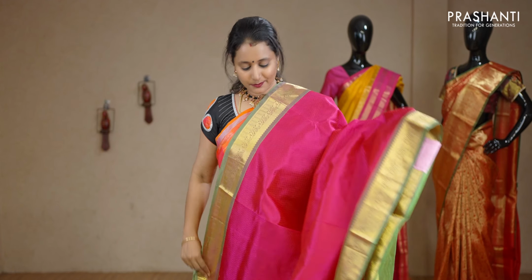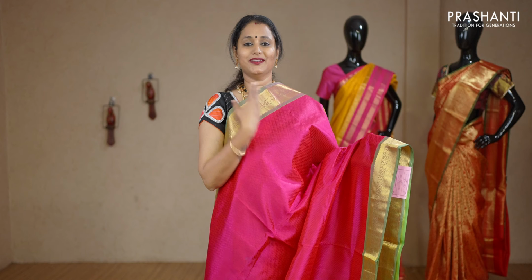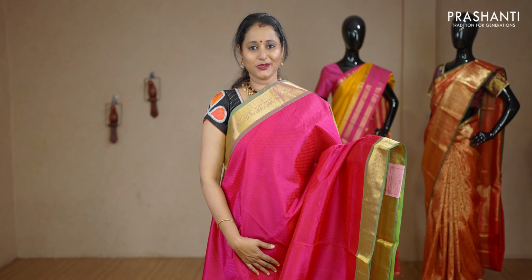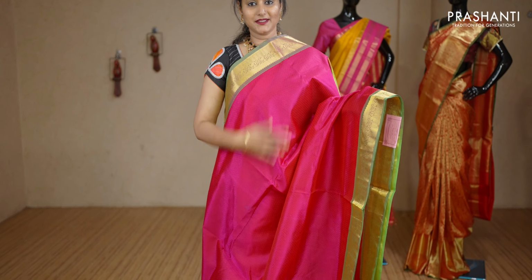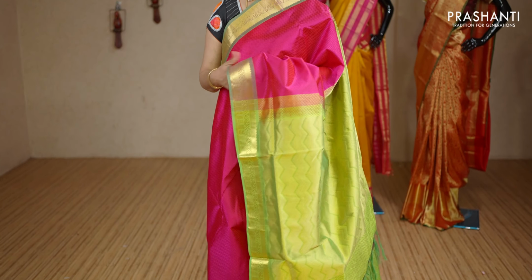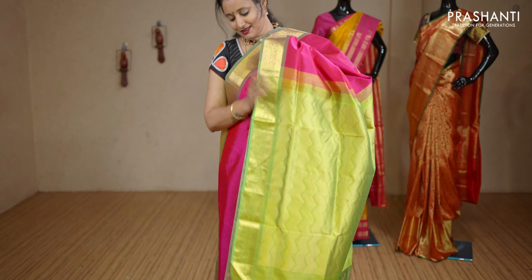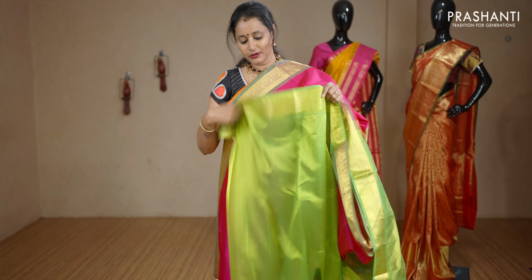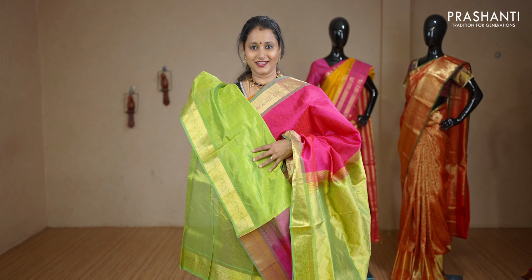This one is a pure silk cotton sari, pink and green with rich zari woven borders on either sides. The body has got geometric jacquard pattern running throughout the sari with a contrast rich pallu in green. That's the pallu. And this has got a woven blouse in green, priced at 3,990.